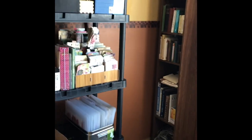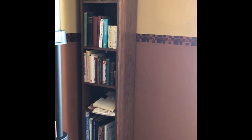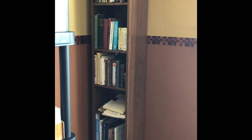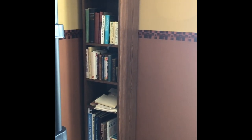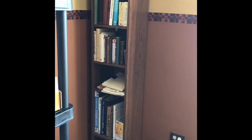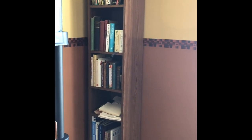All right, so in the corner, I have my bookshelf. I have it faced that direction so it doesn't get as much of the sun that comes in there. Yeah, it fits pretty good. I got everything in there that I need, and I even have a bottom shelf. My son left some of his controllers behind, so I do have room to expand. All right.